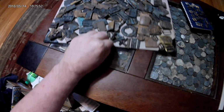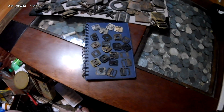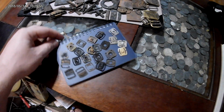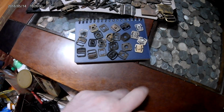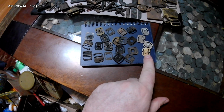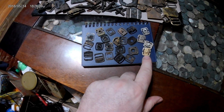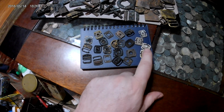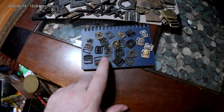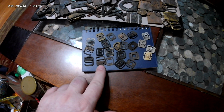The other thing I want to show you is these here. I would think that most people would know what these are, but these are bathing cap snaps. Now these here are aluminum, so these are probably World War II or after that. But still, almost nobody wears bathing caps anymore. I remember in the 60s my aunts wearing them, and they probably had aluminum snaps. These here are brass. If they're brass, they're most likely pre-1940.